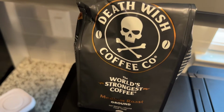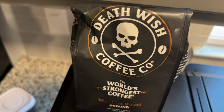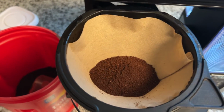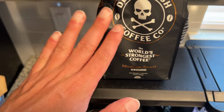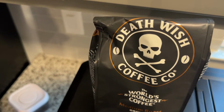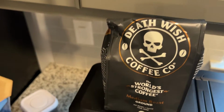Now Death Wish coffee I've been drinking for a few years and I enjoy it. Does it have the most caffeine in it? I couldn't answer that because I think maybe my sensitivity to caffeine has been long gone. I can't tell the difference between any of the coffees. Now I will tell you this, depending on what I have for breakfast or what's going on in my day, the Death Wish coffee is something that I enjoy because it just makes me feel like I have more energy. But obviously any energy you get from coffee is not gonna last very long. But definitely check this one out.